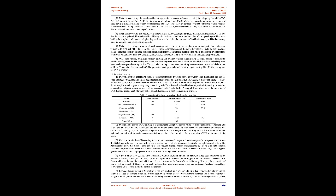2.2 Superhard coating. 1. Diamond coating. As is known to all, as the hardest material in nature, diamond is widely used in various fields and has broad prospects for development. It has been studied and applied in the fields of heat, light, electricity, and sound. Table 1 shows the hardness comparison between diamond and other hard materials.